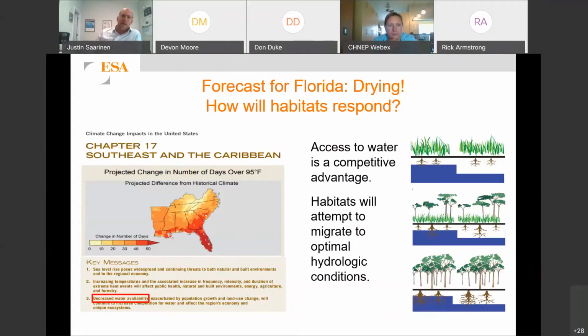What's going on? If you look at the report coming from CEQ, the Council on Environmental Quality, that is a report coming from the Intergovernmental Panel on Climate Change, in the Southeast and the Caribbean, the big issue is going to be decreased water availability. The main thing is that evapotranspiration is going to increase because it's going to be hotter, warmer, and the conditions are going to be right for less water availability on the landscape.